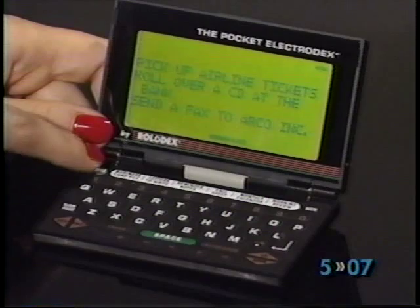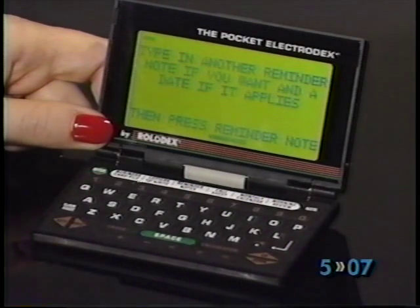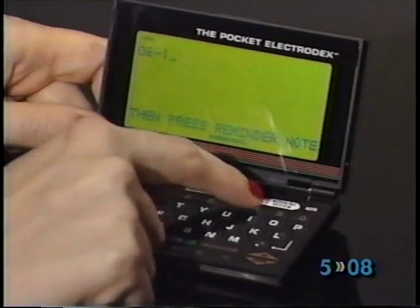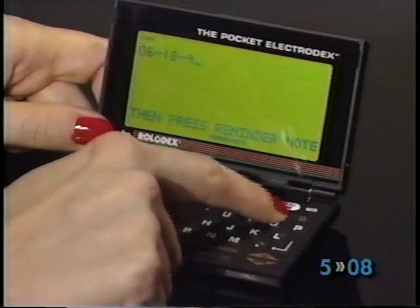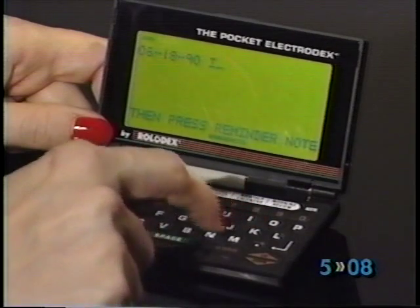To enter reminder notes, first press the Enter key. Then select the Reminder Notes key. Type in the file. If you enter dates at the beginning of any file, place a space or 0 before all single-digit dates. This way they will appear in chronological order when they're recalled.